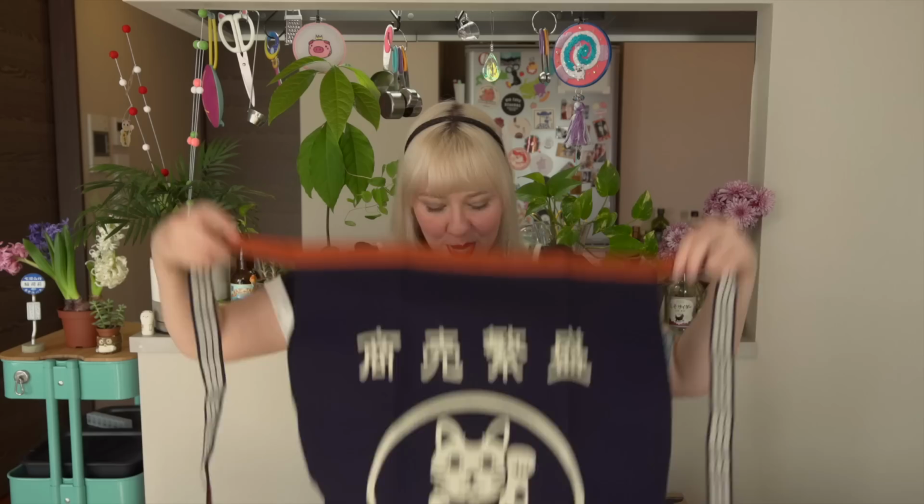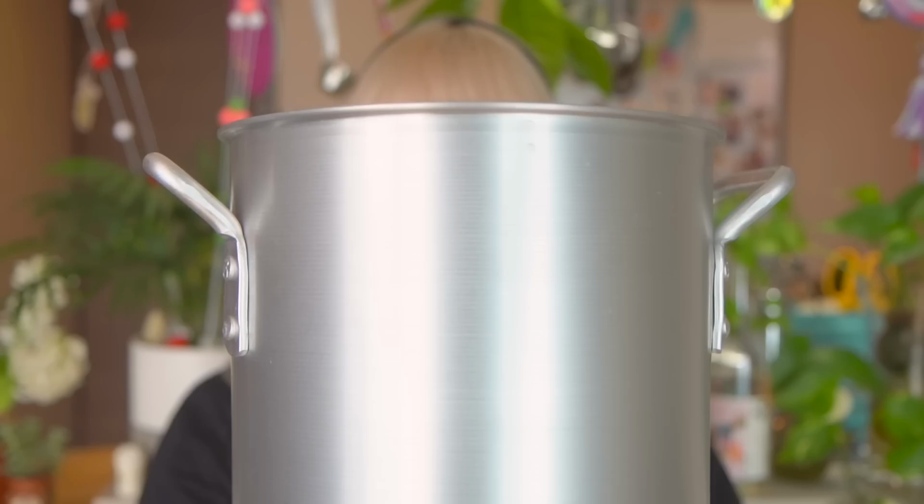I added in some critical ramen gear, like a very big pot and a specialty ramen shaker, so that I can look super cool and go, as I shake my ramen. Looks like this, I think, right? Maybe it's two-handed. I'm not sure.